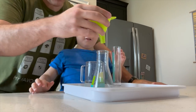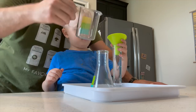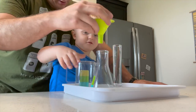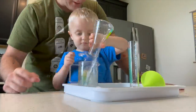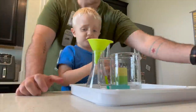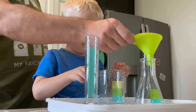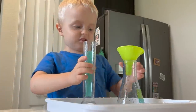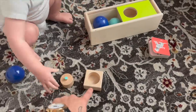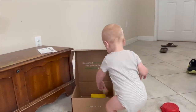Water into the mix for our little funnel chemistry set. Ready? So go this and go. This here and there. Where are you going? Oh, you're gonna put that away? Thank you.